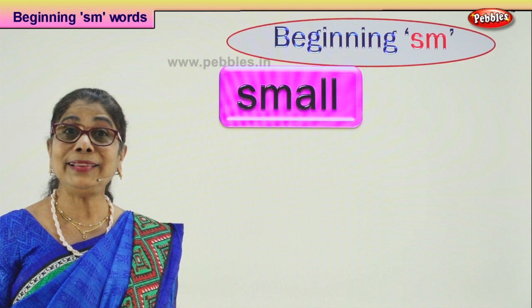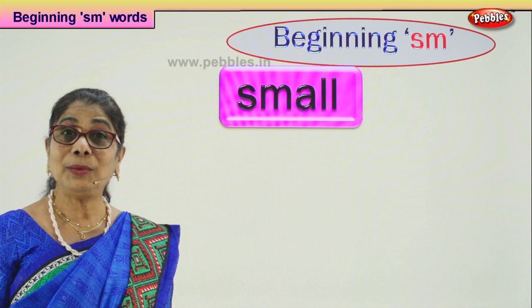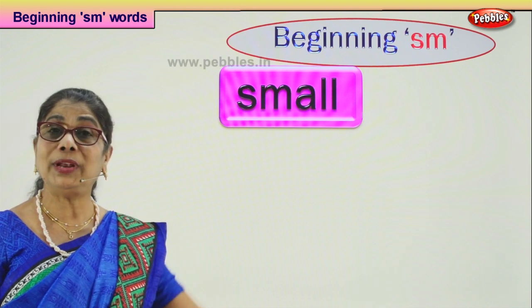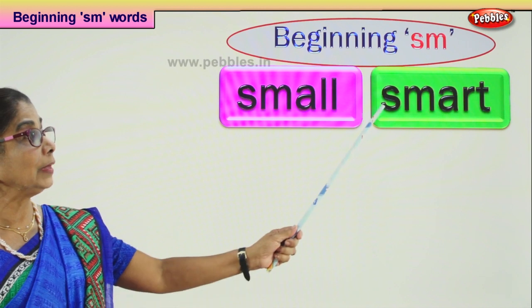Small. Look at the tiny, look at the small plant that came out. I planted all my seeds yesterday. Small. Sma, all, small. Let's look at the next word that begins with S, M.